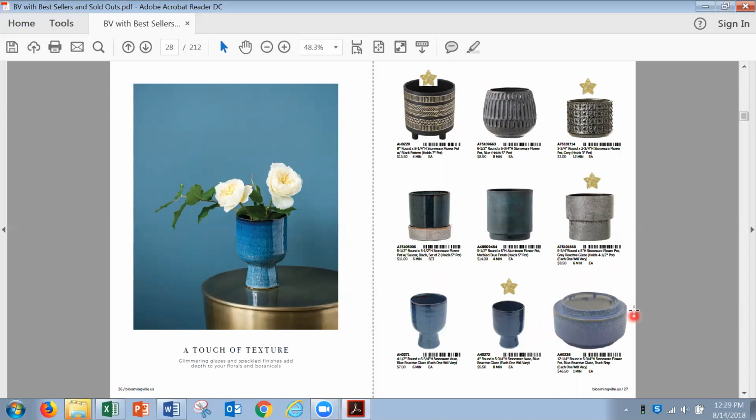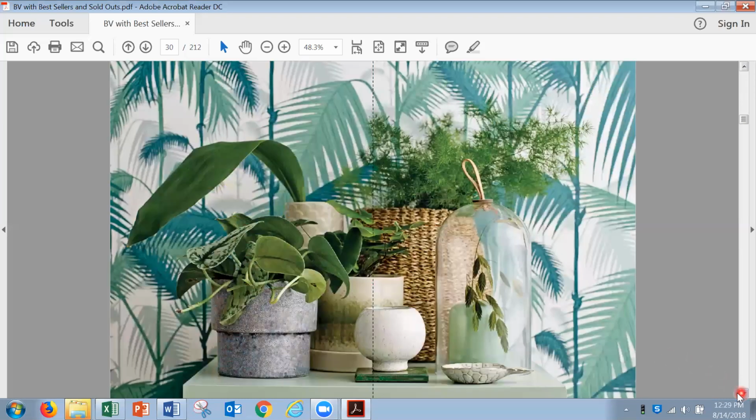This is a reactive glaze, and this one is very different. I'll send you guys some pictures too when we go through training, just so you can see the actual difference in the reactive glaze. Some of them could be more navy. Some of them could have white on the bottom. It just depends on how it was glazed in the kiln as well.